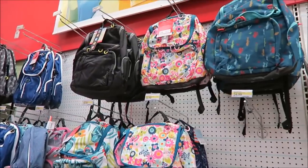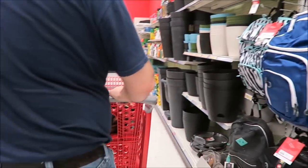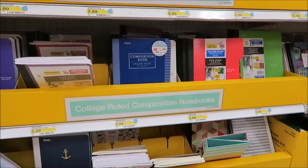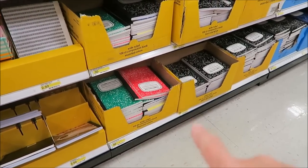That's a big backpack. It's huge. Oh, no, I'm curious. We didn't get that middle one. These are more expensive composition books. Oh no, here's the cheap ones. Those are only 50 cents. That's not bad at all, is it? Oh, here's pencil cases.